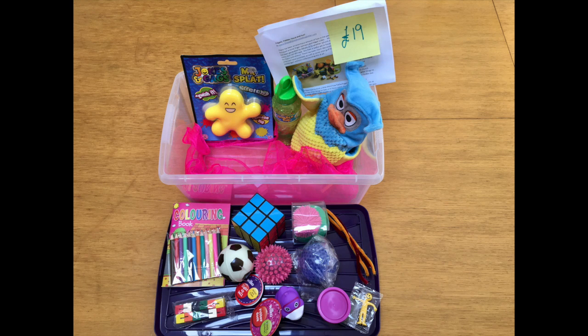There'll be something like an activity book or a colouring book and some pencils to use with that. Some stretchy people that you can pull and twist. Some Play-Doh, which is really great, again, just for that sensory sensation of squeezing it and twisting it. There'll be some sort of rubber toy, a rubber duck or something like that, which is really good. Sometimes they squeak, which is a great extra sound to enjoy. Wooden twist blocks are great. Those are really good for, again, that finger dexterity.